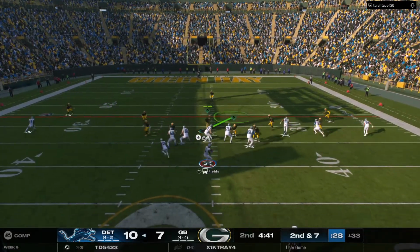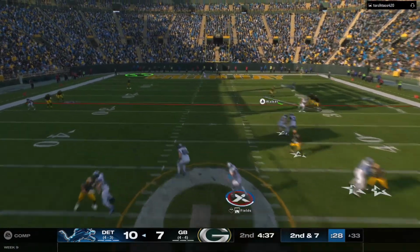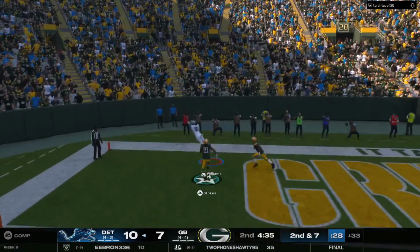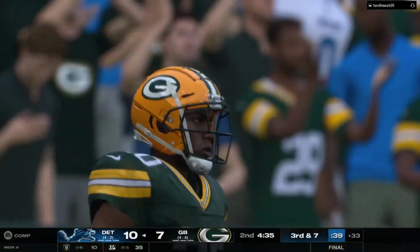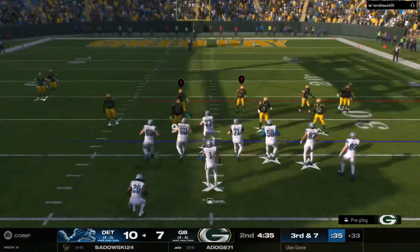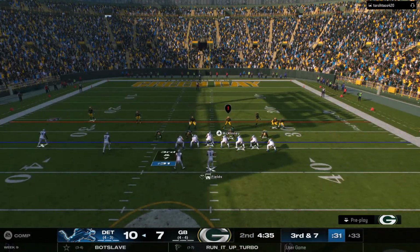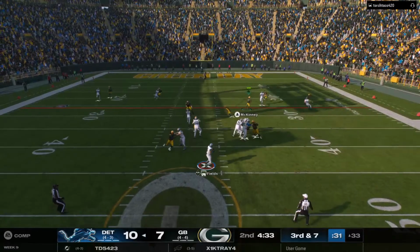Here we go, son. To the air again, Fields. He lets this one fly toward the back of the end zone. And that's going to be incomplete. Good effort there trying to take a shot, but it's 3rd down. So 7 yards from the first down here as they come up to the line of scrimmage.